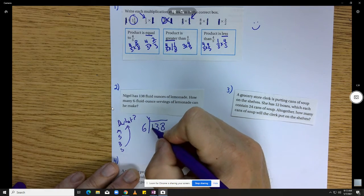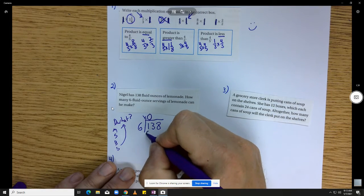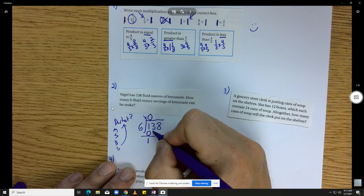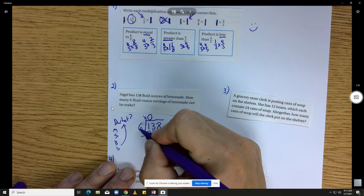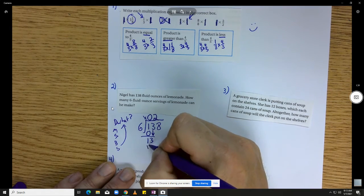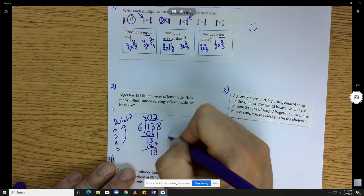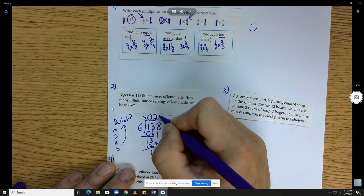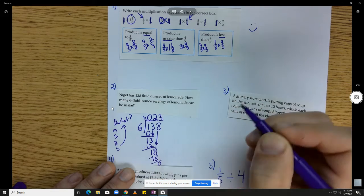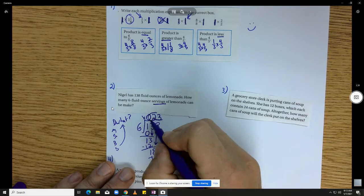How many 6s go into 1? 0. Touch it. Multiply. 0 times 6 is 0. Subtract. Get 1. Bring down your 3 with an arrow. Start over. How many 6s are in 13? 2. Touch it. 2 times 6 is 12. Subtract, you get 1. Bring down the 8. Start over. How many 6s are in 18? 3. 3 times 6 is 18. You get remainder 0. So how many servings can you get? 23 servings.